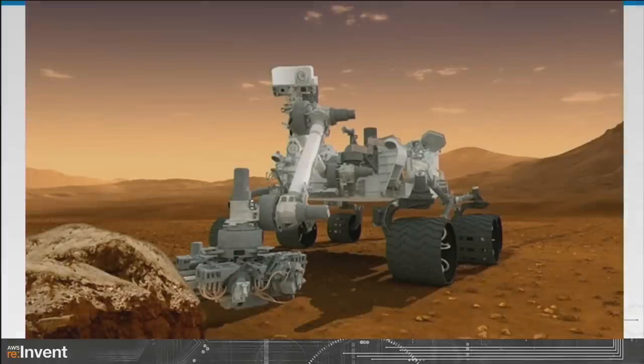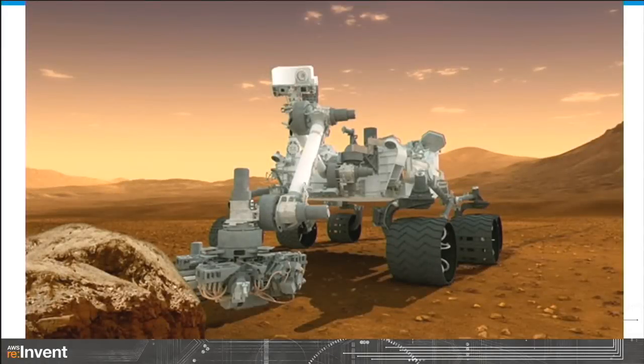And I wanted to give a customer example here. This is the picture of the Curiosity lander that the event was hosted by, or delivered, the website experience was delivered by Amazon Web Services. So NASA JPL, Jet Propulsion Laboratory, used AWS, including CloudFront, to deliver the website experience and the images to their viewers.